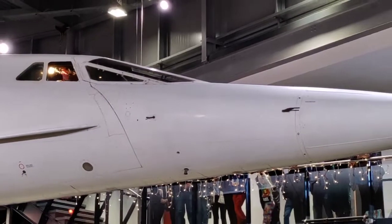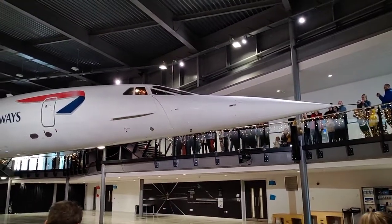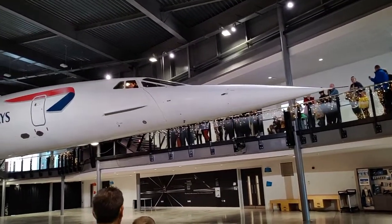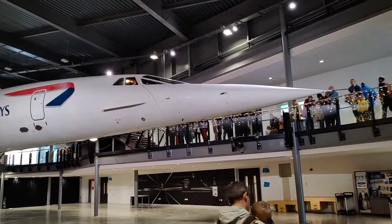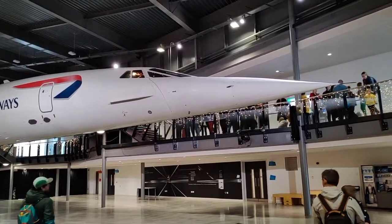And there we are with the full sequence. If you want to see a pilot's eye view of it, please go into the exhibition room on the mezzanine floor in the far corner, where you can actually watch a video with the view that the pilots would have seen as the visor came up and went down.